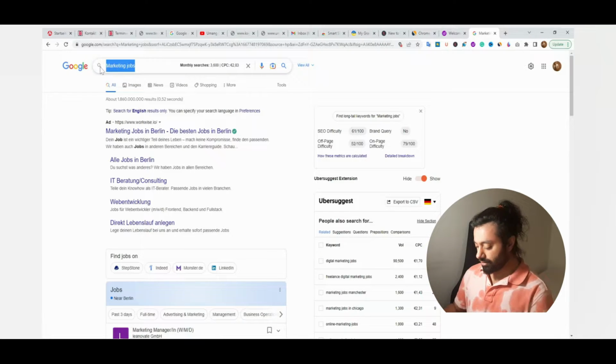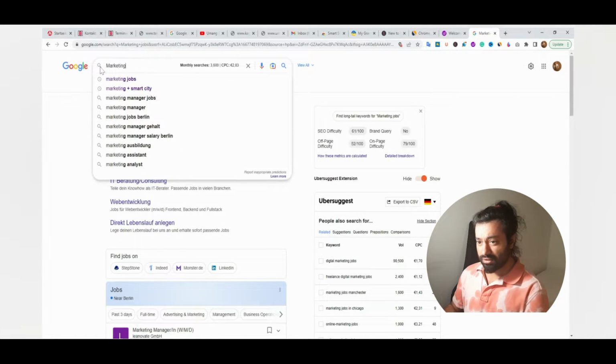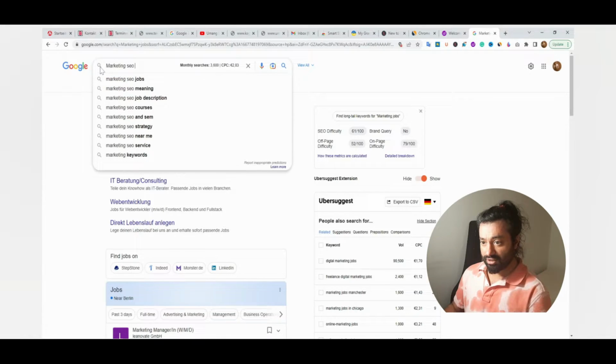So let's search something, for example, marketing SEO jobs.